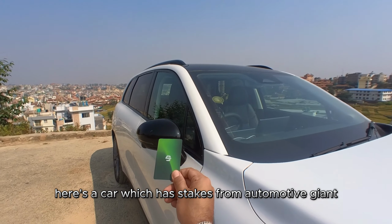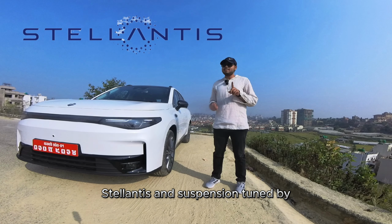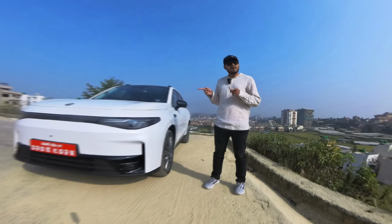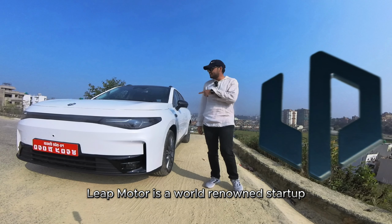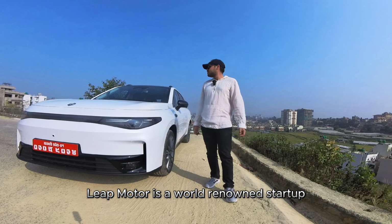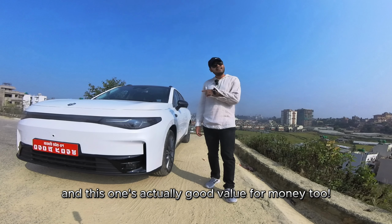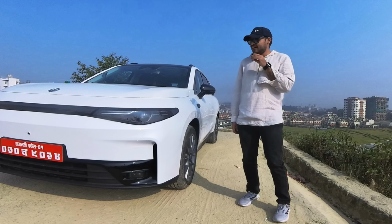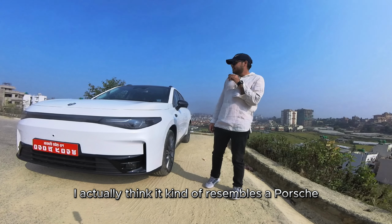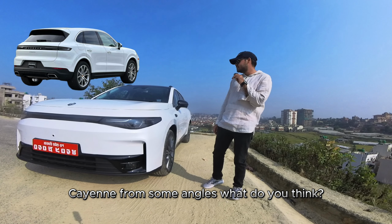Here's a car which has stakes from automotive giant Stellantis and suspension tuned by Maserati, allegedly. Yup, you heard that right. Leapmotor is a world-renowned startup that was founded in 2015, and this one's actually good value for money too. Psst, I actually think it kind of resembles a Porsche Cayenne from some angles.